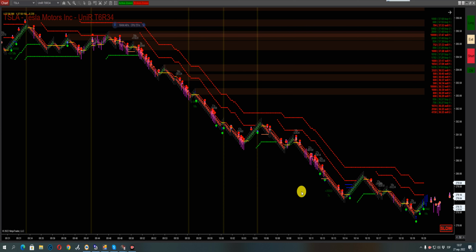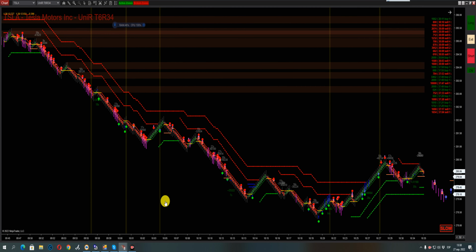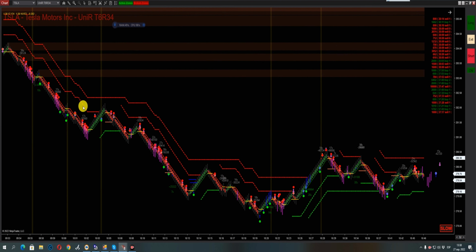Okay guys, good afternoon. So we are looking here at the Tesla chart. This is in the morning. This is the breakdown. Okay, so it was a massive move down. So we have very good signals here. Short signal, then we see the market reverse here. Well, if you are short from here, it's very difficult to go long.